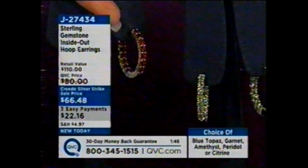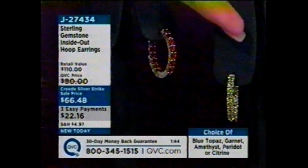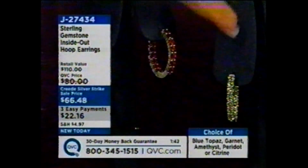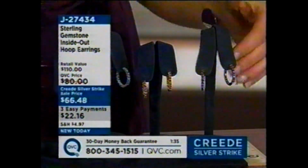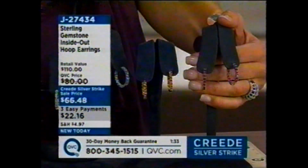Garnet is a birthstone for the month of January. Peridot, let's see if I can remember because I'm really tired right now, September. Blue topaz could be March or December. Citrine is November, and amethyst is February. So you can do it for a birthstone if you want to, or whatever you want to do.